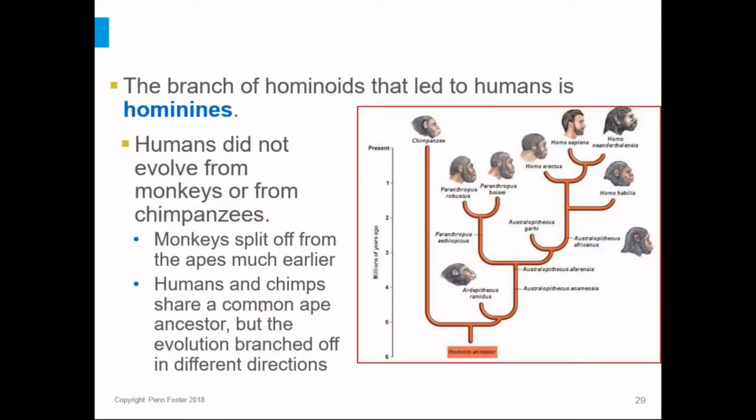Now, the branch of hominoids that led to humans is the hominins. It's important to realize that humans did not evolve from monkeys or from chimpanzees. Monkeys split up from the apes much earlier, and while humans and chimps share a common ape ancestor, the evolution branched off in different directions. So you can see down here there was a common ancestor that was not any of these. It was earlier, and one branch led to chimpanzees, and then another branch of evolution led through lots of other phases and lots of other organisms before it got to humans.